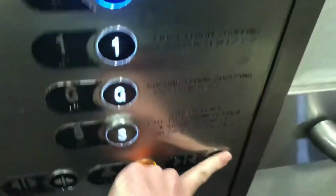Here is the car park lift. At the time of filming, I was doing an urban exploring of this department store. So if you want to watch that video, click the link.